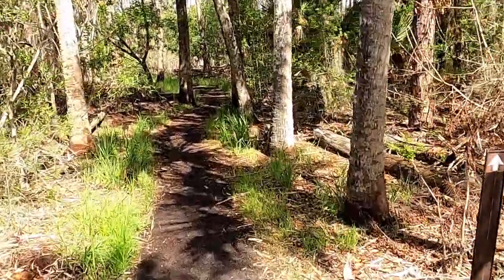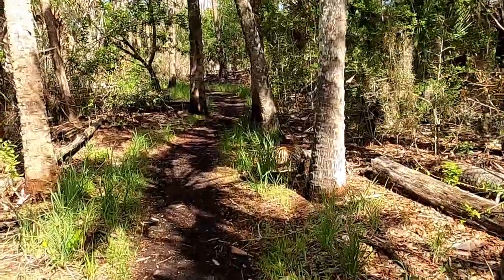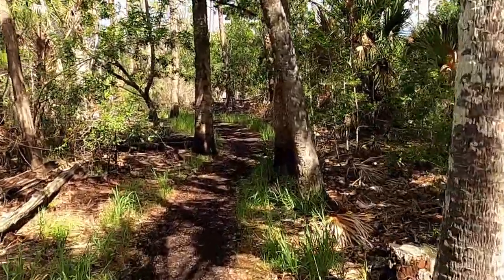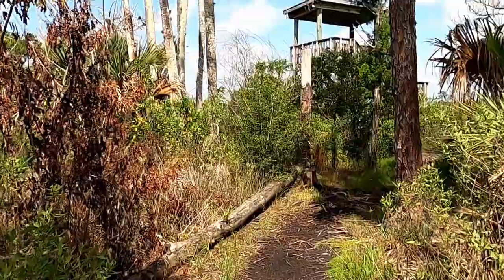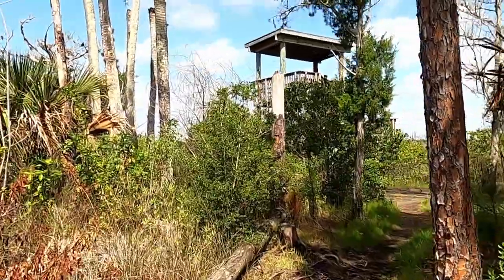It's definitely hot outside here. I haven't seen anybody else on the trail except for a couple with a small child in a stroller. And they didn't go beyond the end of the platform. Hey, here's the observation tower.